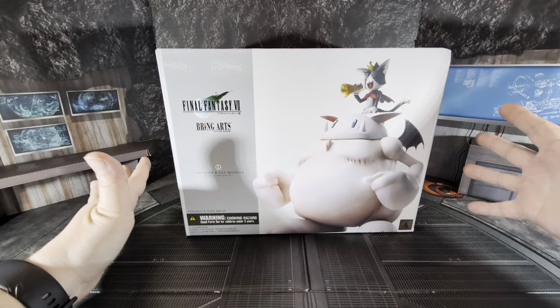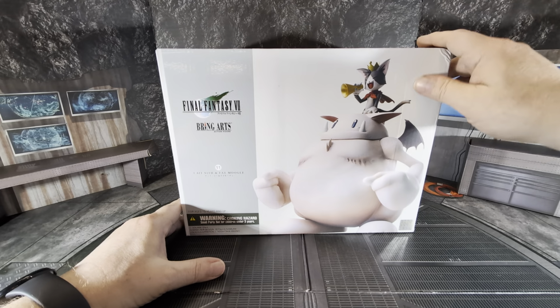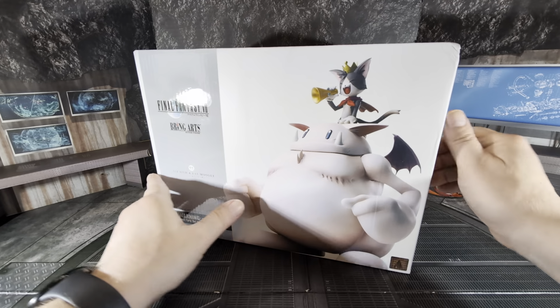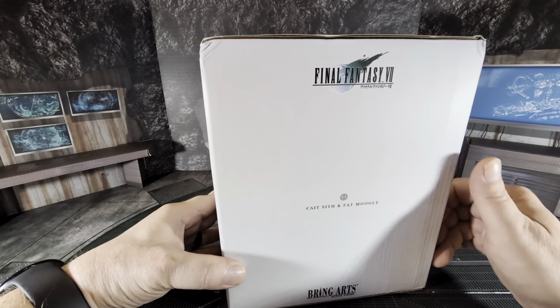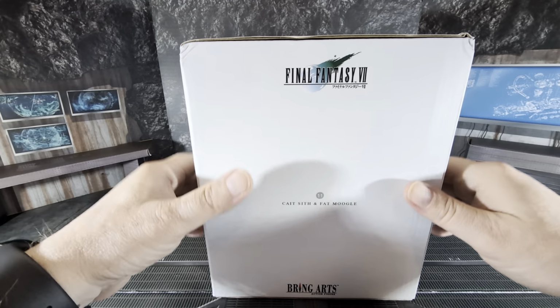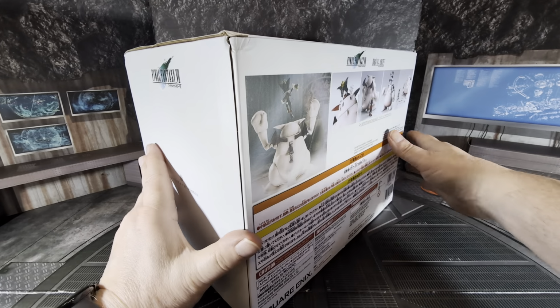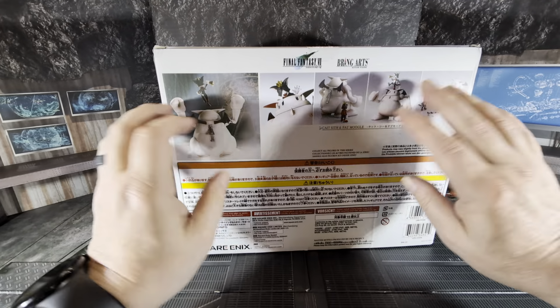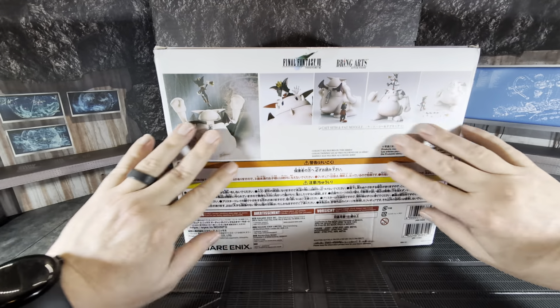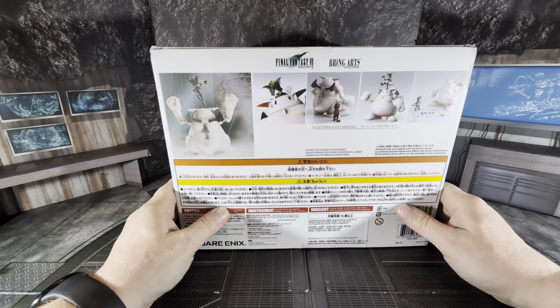The box does have some minor damage. Not a huge deal. I don't really sell. I collect and enjoy and review. I will keep the boxes for these, but it is a bit damaged. They packaged it good. The box was kind of damaged on the outside, but I don't know if this was already like this in the warehouse or what, but it's definitely dinged up, as you can see. But there's the side of it. Here is the back. It is thicker cardboard than the other Bring Arts boxes, so they tried their best to keep this thing in good condition.